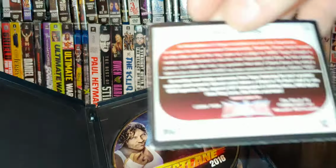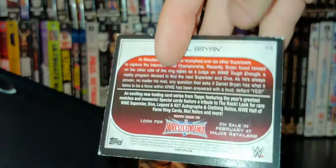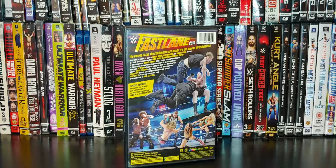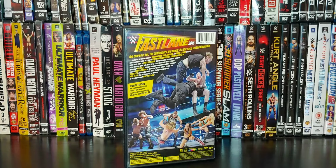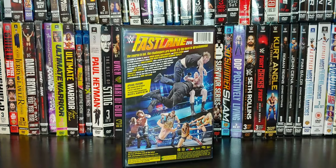So there's our triple threat main event. Nice Topps trading card of Daniel Bryan. On the back here we have some really cool artwork. And the course is set. The challengers are ready. It's the race to WrestleMania.